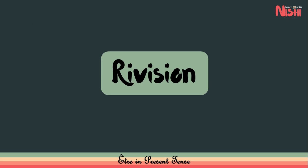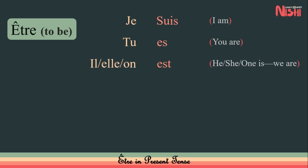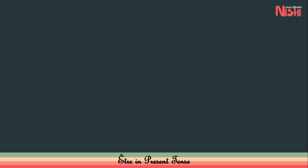Let's quickly revise what we have learned so far. The conjugation of the verb être in present tense. Je suis, tu es, il est, elle est, on est, nous sommes, vous êtes, ils sont, elles sont. I think that's enough for today's lesson.